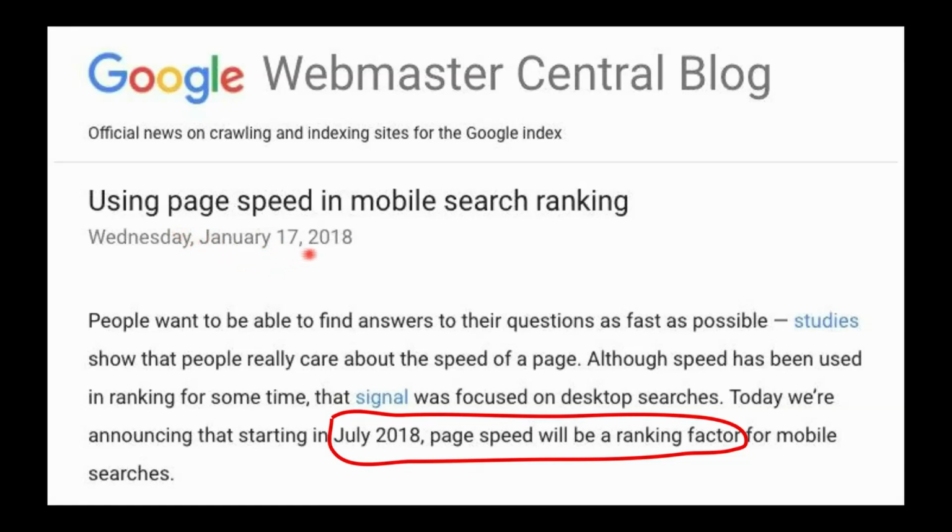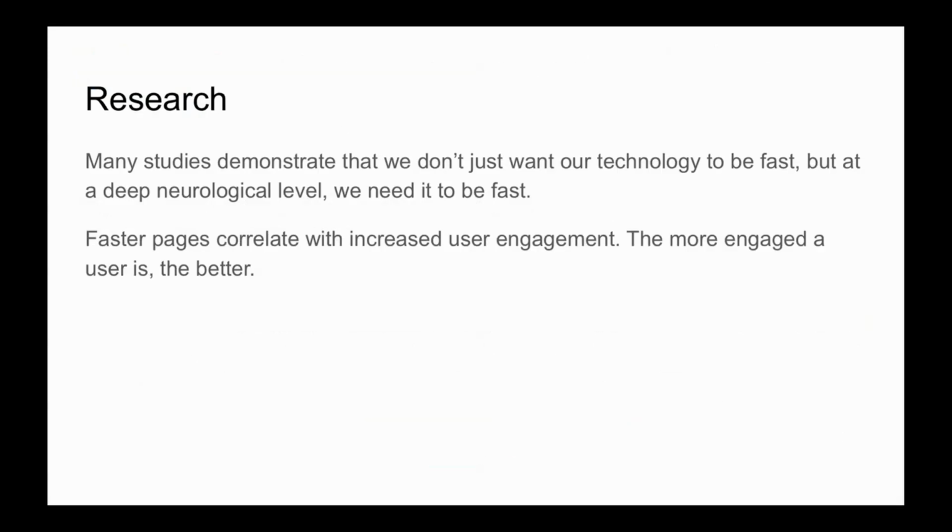January 17th, 2018. This is when they announced it. And so you have about 6 months to get this ready because your search ranking matters on this. And so research on this has said, 100 milliseconds, people on a page load time, people start to drop off.